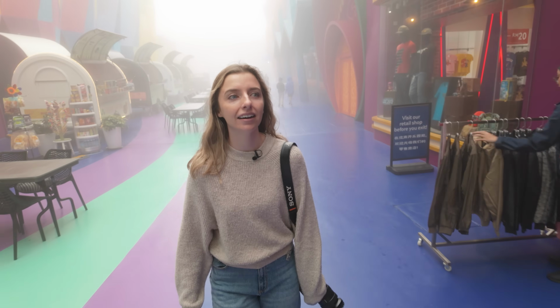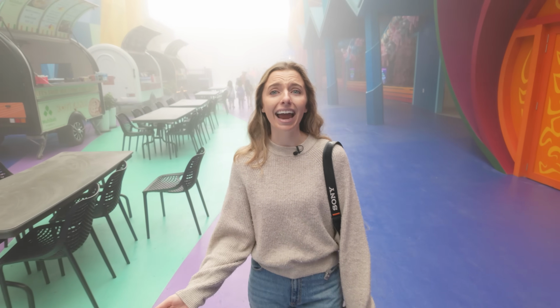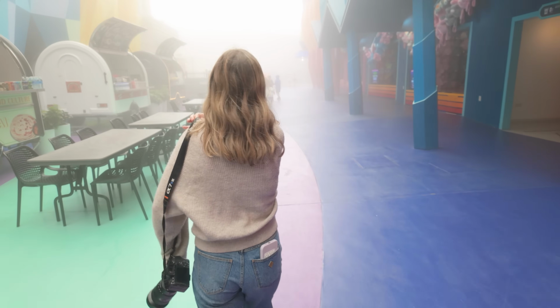Ooh, I'm so excited. I haven't been to a theme park since we first started dating. We went to Brisbane together and we went to Dream World. Was it Dream World or Movie World? I can't remember. I can't remember either. But anyway, that was like 8 or 10 years ago. It was a long time ago. It definitely wasn't this spooky either.